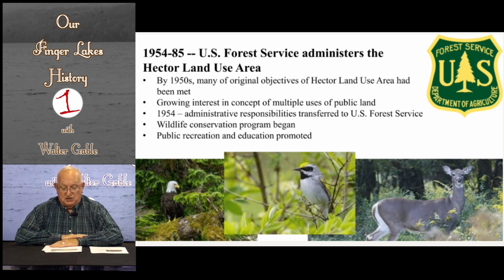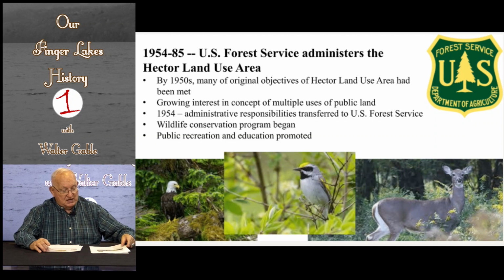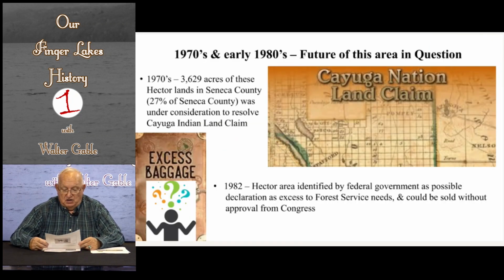The lands were a major leased grazing area success. Soil erosion concerns had been largely alleviated. In the early 1950s, public opinion was advocating more extensive use of public lands. In 1954, the administrative responsibilities for these Hector lands were transferred from the Soil Conservation Service to the U.S. Forest Service. As part of the U.S. Forest Service, there would be new emphasis upon wildlife conservation and public education and recreation. By the early 1970s, the continued future existence of these lands as part of the U.S. Forest Service came into question.